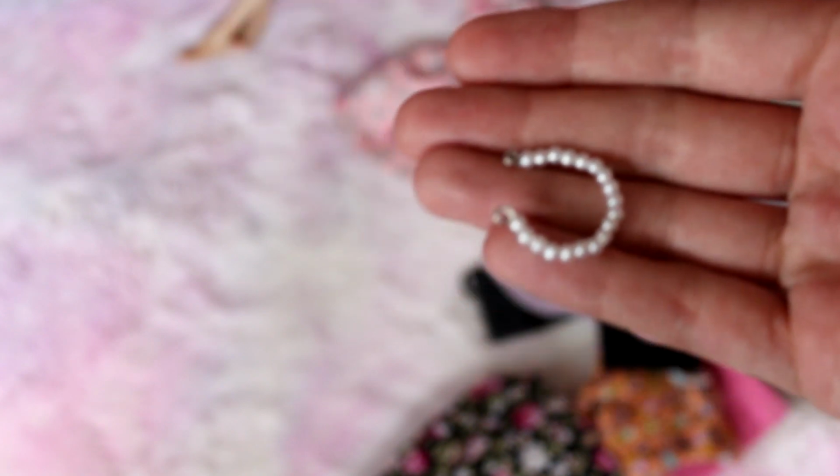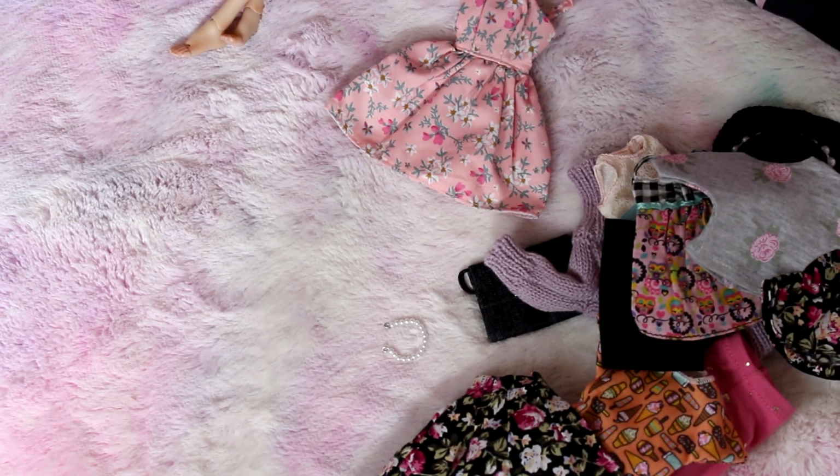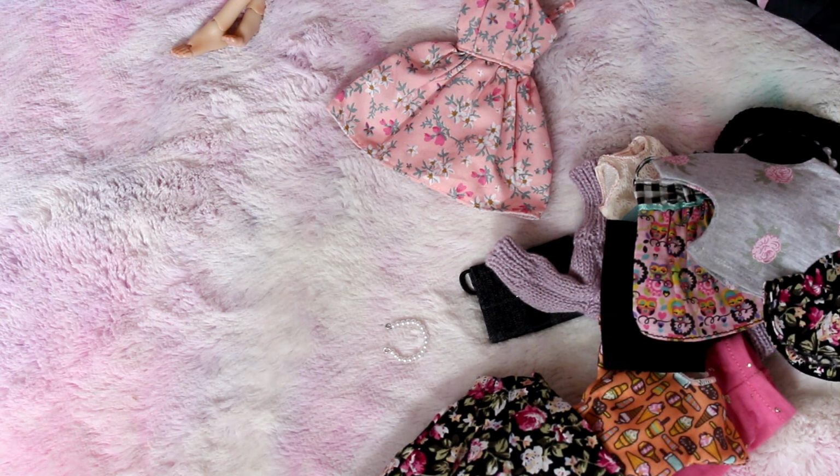And one more thing is a little accessory, which I guess could double as a headpiece or a necklace. Very, very cool. So I think I'm just going to do a quick dress up. I'm going to have a lot of fun dressing up this girl. Just quickly going to choose something to get her dressed, and then I'll have fun probably off camera.